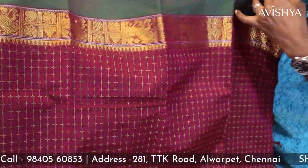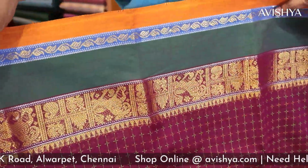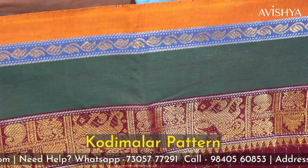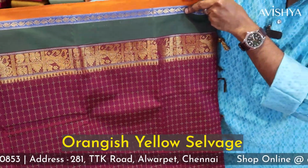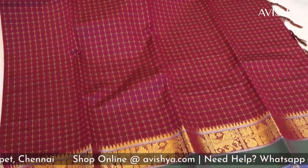It's beautiful. Of course, the edging is a lovely temple border edging, and right at the top of the border you have a lovely green contrast to the purple, and the edging stitching again is lovely blue. There's a lovely Kodimalar pattern running through on the border from left to right. At the very edge, the selvage itself is this lovely orangish yellow, which is what you see in the weave of the plus butta, and the same border is repeated at the bottom. So it's a classic saree woven beautifully. The combinations are really stunning and stylish.